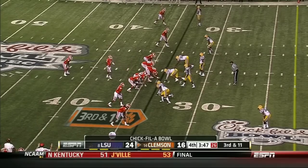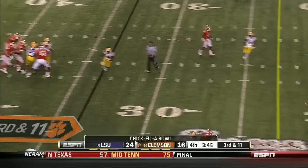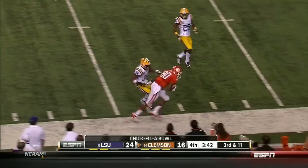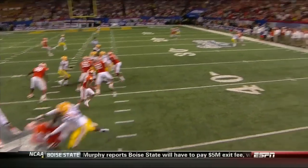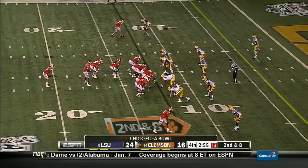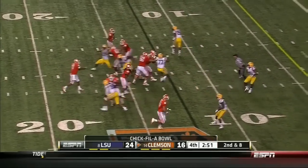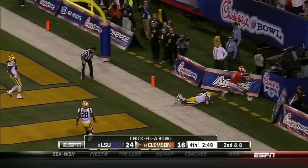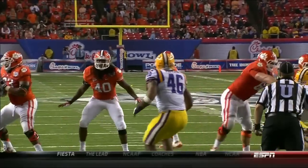3rd and 11. Pressure coming. Boyd makes the time and threw a great pass to Ford. Nice block by the left tackle who bounced outside. And you're not there yet, but LSU's got to start thinking about time too. Boyd. Touchdown. DeAndre. Boy, that is a really nice throw.